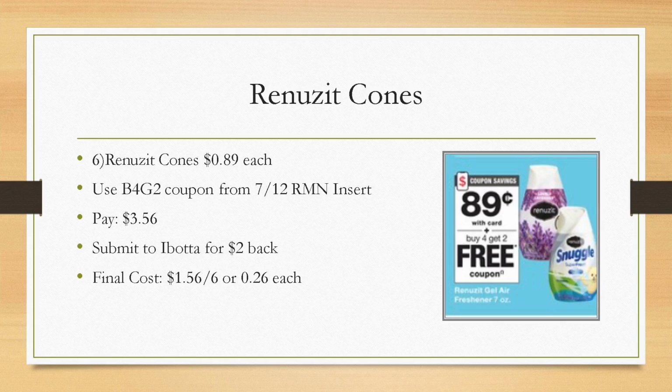You're going to grab 6 of them. There is a buy 4, get 2 free coupon that we're going to get in our RetailMeNot insert. So what you're going to do is pay $3.56, then submit to Ibotta for $2 back when you buy at least 5. Final cost is $1.56 for 6, or just 26 cents each. And if you've done this deal before, there is a Renuzit bonus. So I only have to do this one more time, and then I'll hit that bonus, giving me an additional $1 back, which for me would make it just 56 cents for 6 of those cones, which is not a bad deal.